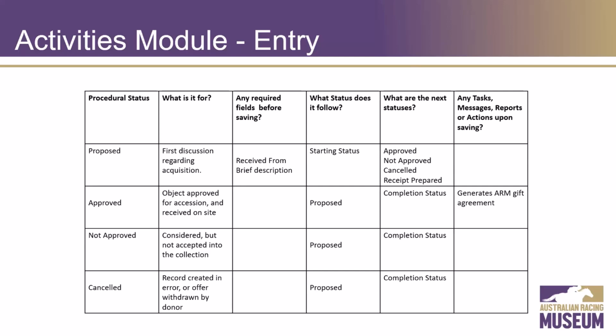And that's been a worthwhile process because I think there's some more changes coming to our database and the way we use it. So entry module, firstly, we tried to split our processes into two. We've got the acquisition process where things are coming formally into the collection, and a receipt process, which is things that are passing through our collection store. And some of them will end up in the collection, some of them won't.